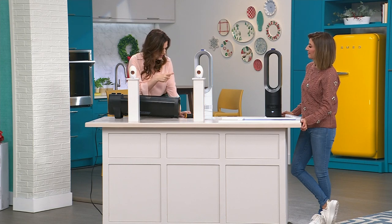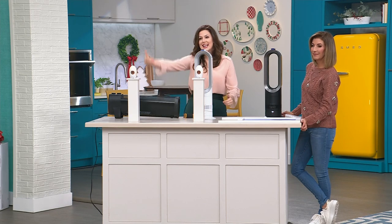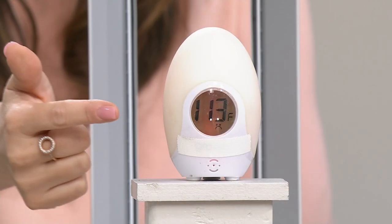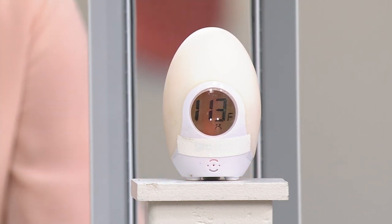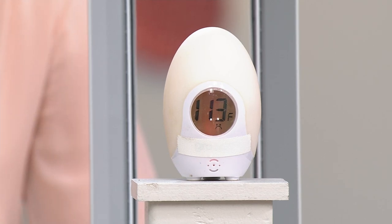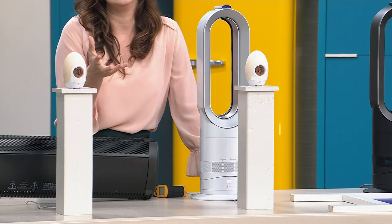Let's go over to the Dyson AM09. Remember, no visible heating plates. We're projecting that warm air towards you. Clearly, the heat rising has got to circulate on the traditional space heater, but if you look at the egg that's the same distance from the Dyson heater as from the space heater, 113 degrees. Now that is definitely cozy, hot cocoa, snuggly, no problem. But you get to pick what temperature you want. We're showing you what it can do. You get to customize it to your home.